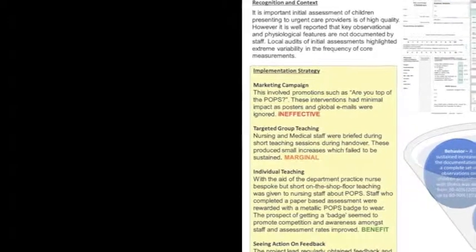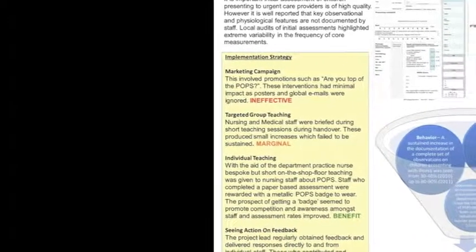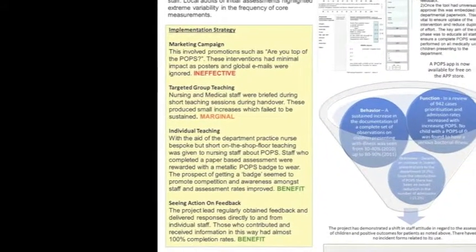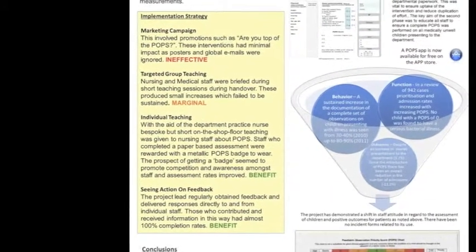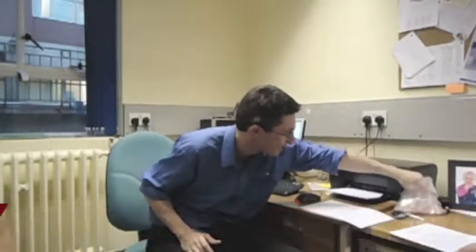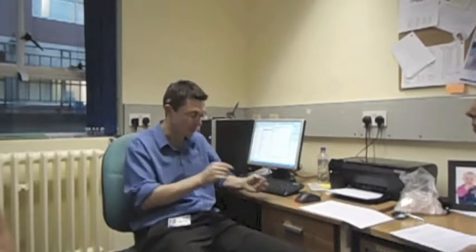We moved on to targeted group teaching, with nursing and medical staff briefed during short teaching sessions during handover. These produced small increases, but they failed to be sustained. So, an example of that is the educational lead who just finished a teaching package. She will deliver the teaching package to members of staff in the department. Those members of staff who pass the package get a POPs badge, and then that POPs badge gets worn as a sign of someone who is POPs trained. It's just a little thing, but it seems to work.